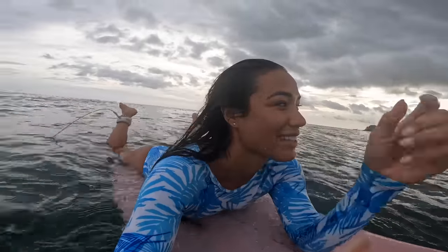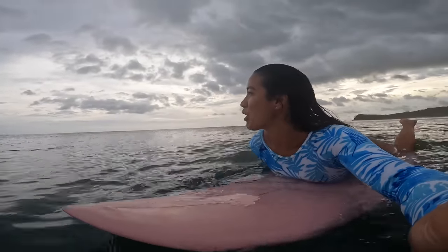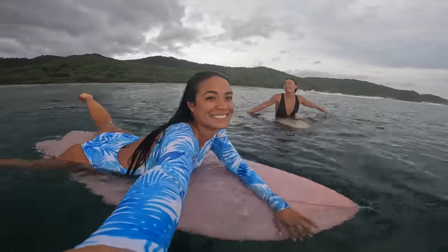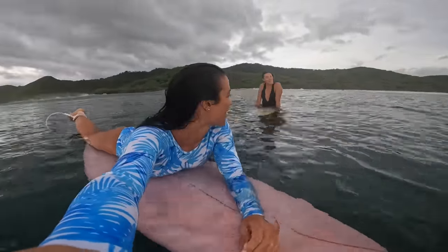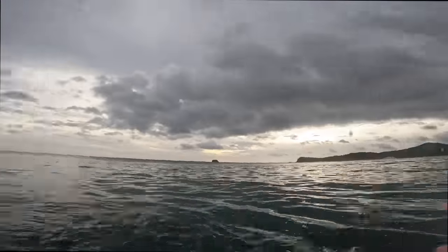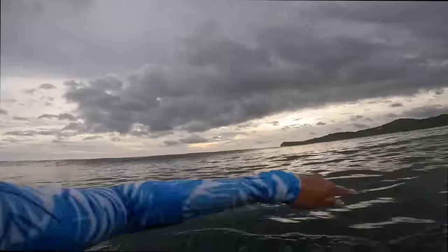Waves are very small and there's not much of a sunset happening, but we do have it all to ourselves, so that's kind of cool. And maybe the sun will pop out and we'll have a really nice sunset. Fingers crossed. Until then, we just try to catch whatever we can. No promises. We're in the ocean. It's warm. There's no one here. Go! We got it!